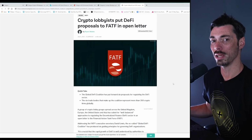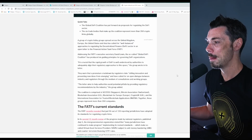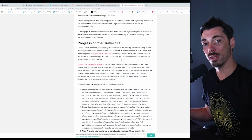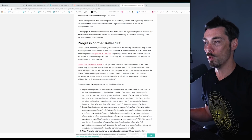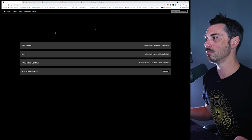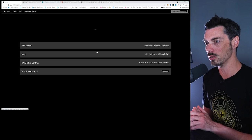These lobbyists are trying to basically persuade FATF to use common sense when it comes to putting the regulations forward. But the main takeaway from all of this is they want extra transparency. They want to know exactly where money is, where it's coming from, what's happening with it. And that is exactly why Railgun is a protocol which kind of stands directly in opposition to that. Where that leaves Railgun, I do not know.